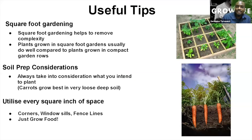Useful tips. Alrighty, so we're going to talk about square foot gardening here. All square foot gardening is, if you look at the picture to the right, you'll see in this mini raised bed, there are squares, and each one of those squares are 1 foot on either side, right? And what this allows is it takes away the complexity from getting your plant spacing right. You don't want your garden to be overcrowded. You put too many plants in, they suffocate each other, many of them die off, and none of them grow very well. Plants grown in square foot gardens usually do well compared to plants grown in compact garden rows.